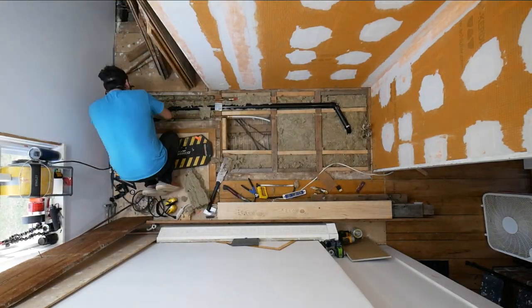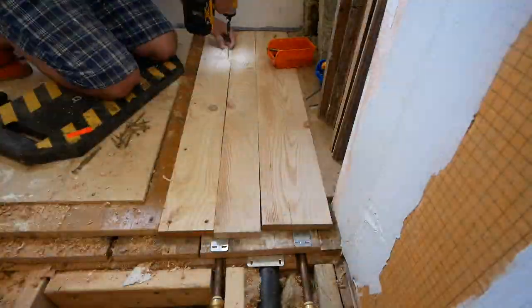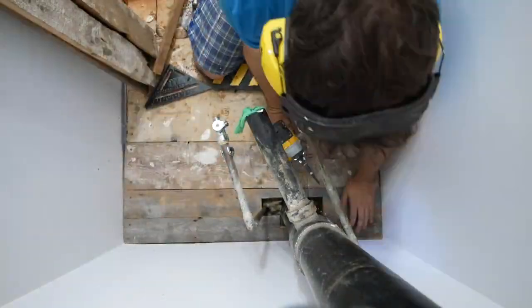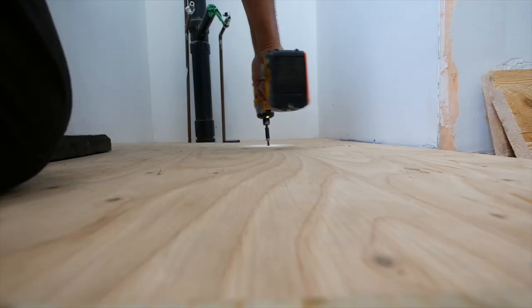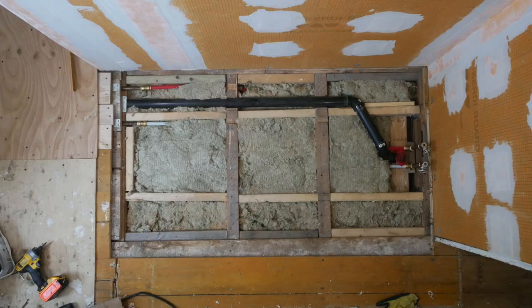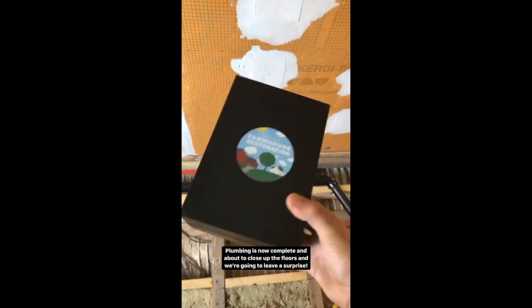I'm sitting here wondering. We're about to close up the floors, and I have a little exciting surprise to put in the floor before we close it up. We're gonna put a little memento box.